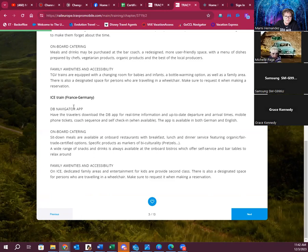Navigator app from France to Germany, the travelers can download for more information, up-to-date departure and arrival times, phone tickets, etc. It is available in both German and English. The onboard catering, again, sit-down meals are available in board restaurants, breakfast, lunch, and dinner, organic, fair trade certified pretzels, a range of snacks and drinks always available on board. The bistros offer self-service and bar tables to relax.